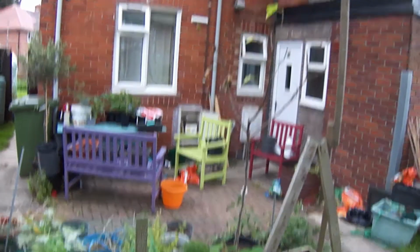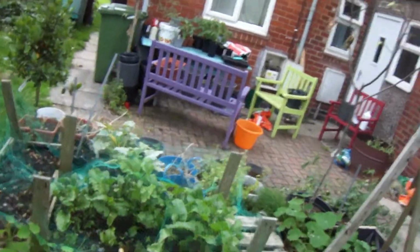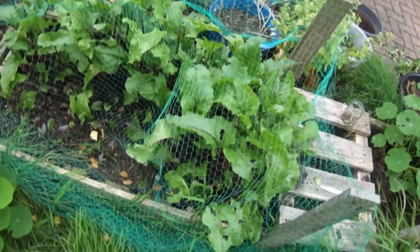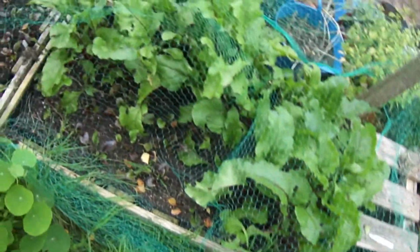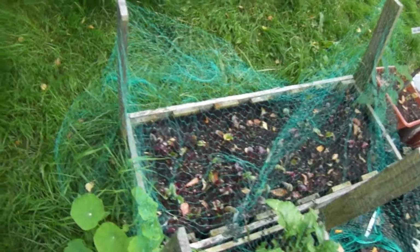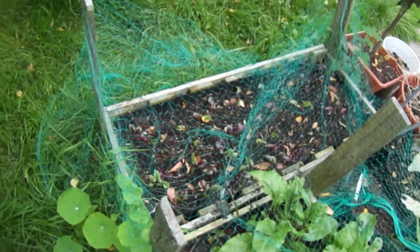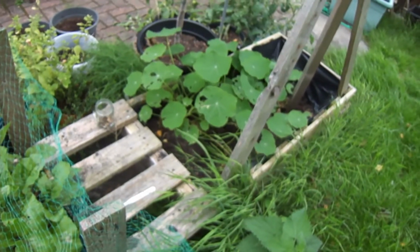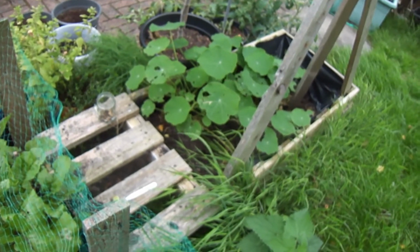The fig has dropped its leaves. It's done its dash for this year. We're at the beetroot bed where things are coming along wonderfully. And the second beetroot bed, which is awesome. Okay, and we have a volunteer nasturtium which has taken over the empty compost bed.